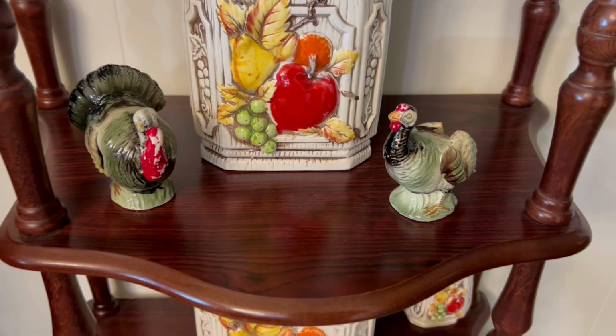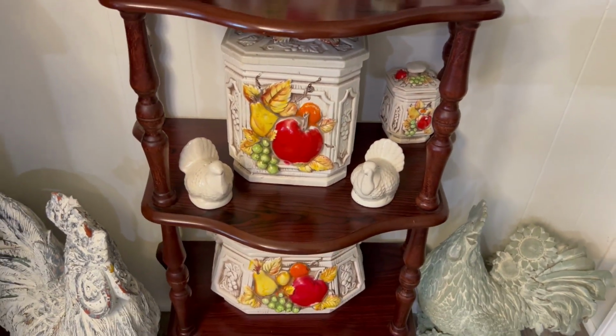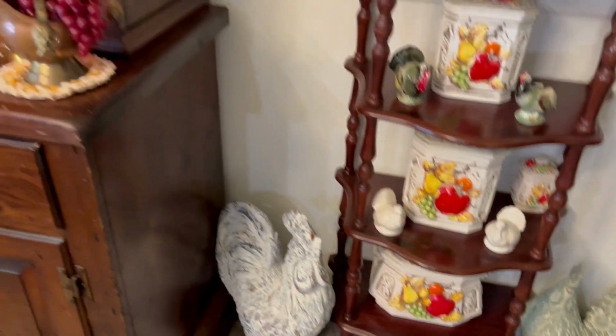And they're both salt and pepper shakers. And then I have those down there. Those aren't on the Etsy shop, but I have those and my chickens.